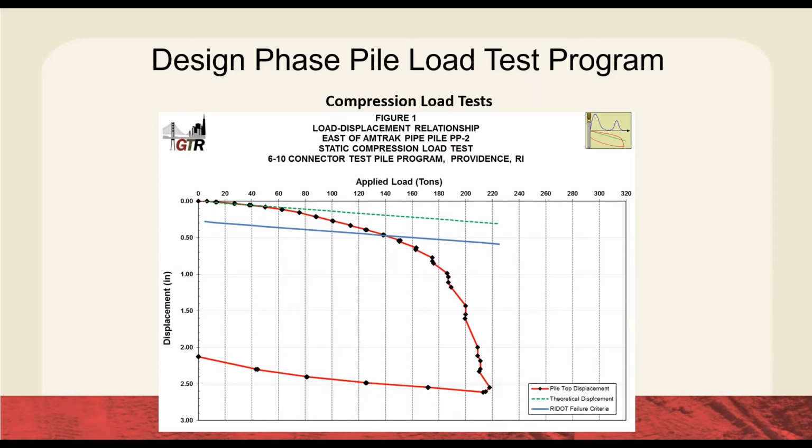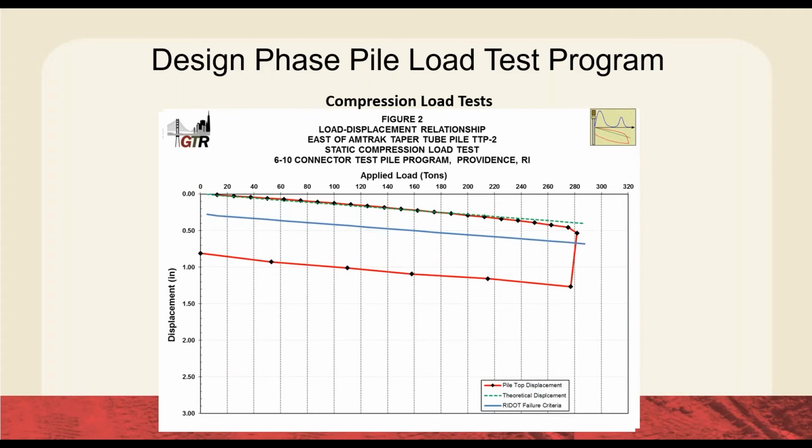So we have a typical load test plot, compression test, load test plot. This was our pipe pile, about 220 tons in ultimate capacity, 210 maybe, depending where you draw the line. And then you have our taper tube, which pretty clearly follows the theoretical compression line right up until we see a pretty clear and instantaneous failure. And that's 280 tons, which is 25-30% more than what we had anticipated seeing with our models and with our pre-engineering.